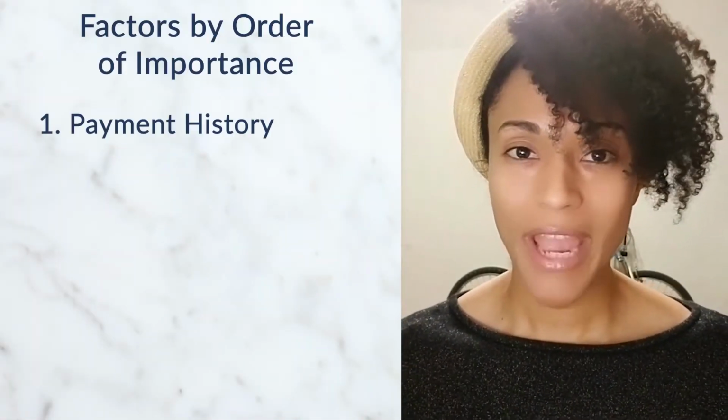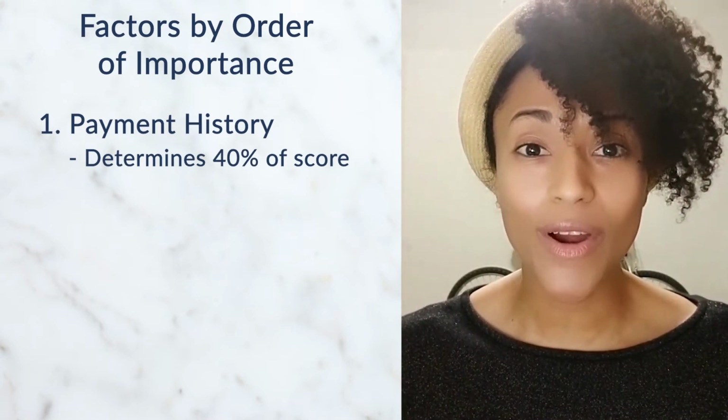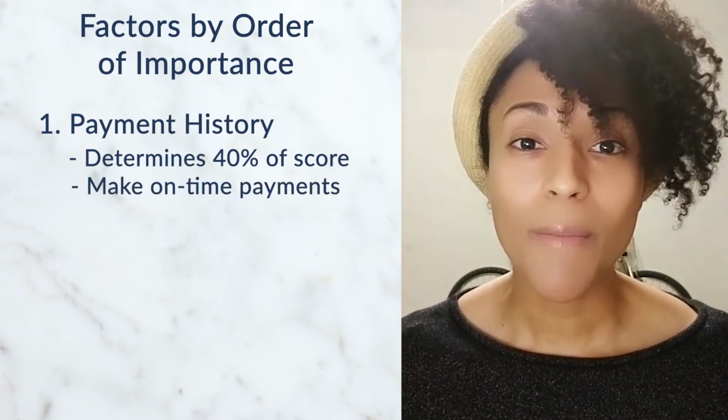Coming in at number one is your payment history. Your payment history makes up 40% of your credit score. So it is so important to make sure that you make those payments on time. Any payment that is late by 30 days or more can be reported by the lender as being delinquent. And unfortunately, even one late payment can have a significant negative effect on your credit score. Even worse, these late payments can linger on your credit report for 7 to 10 years. So you want to make sure that above all else, you are making timely payments to all of your debts.